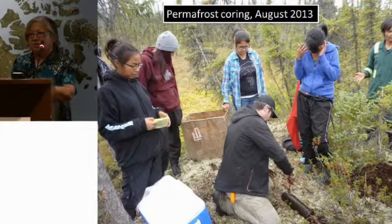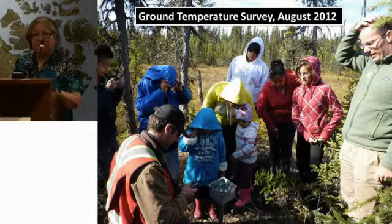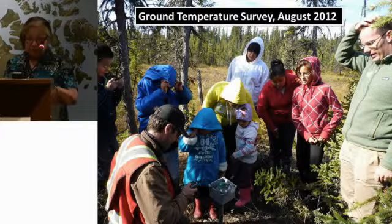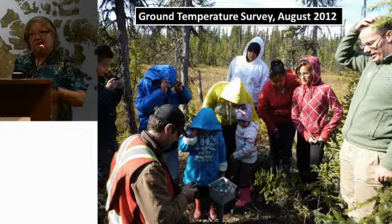And ground temperature survey. This year we put three of these little gadgets in around the community. This one is on our way into the community on the access road. We put it in, and then we contacted the school, the teacher, and the students. The students are very young now, but they're interested in collecting the data for the year at least.